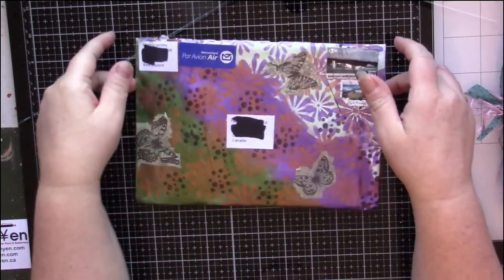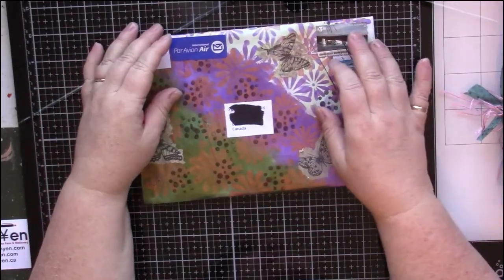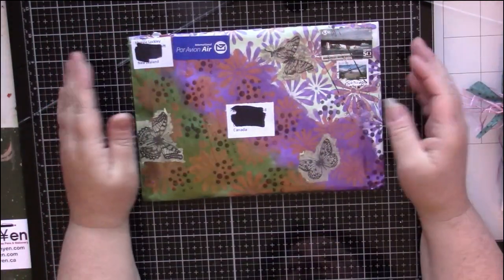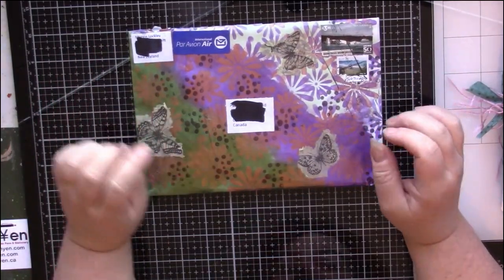And today I have some Happy Mail, and I'm going to be making a collage page in my friendship journal. So today's Happy Mail is from a fellow YouTuber, Magz Lockley from New Zealand.